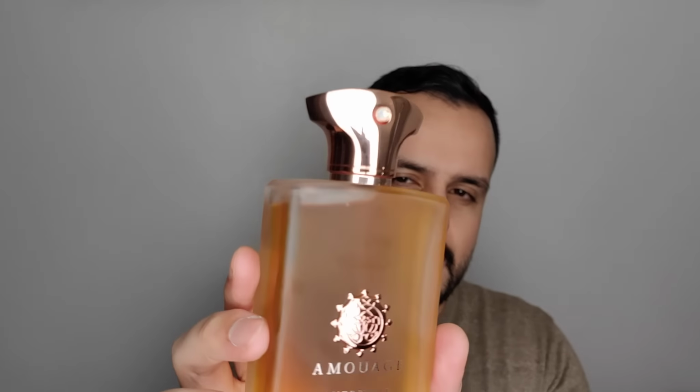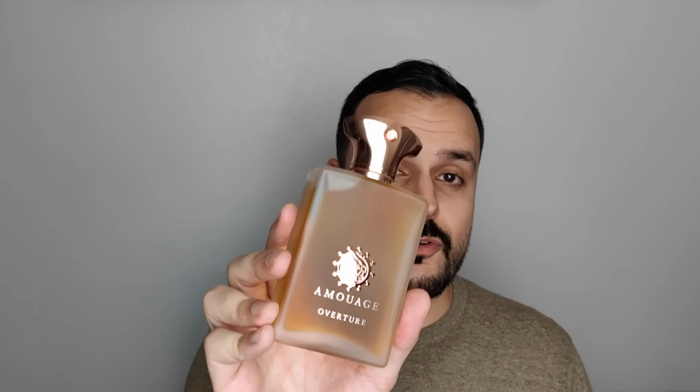But this really smells like the color, this beautiful ambery color, though I would make it even a bit darker, because this is a dark fragrance, a very mysterious but very sexual fragrance, I would say. Overture Man, beautiful. I have yet to try Overture Woman, because some people say that Overture Woman is even better, so I'm very curious to try that one.